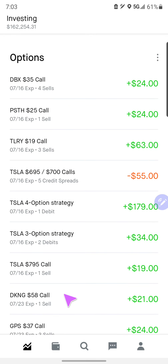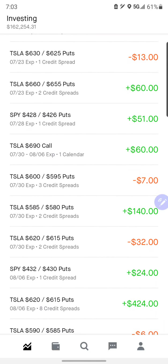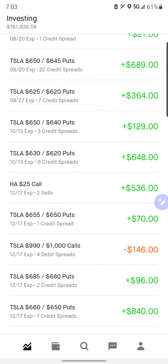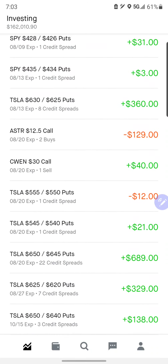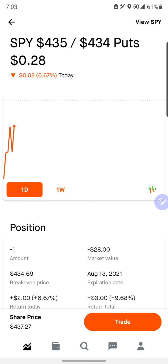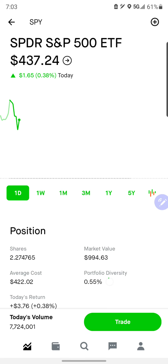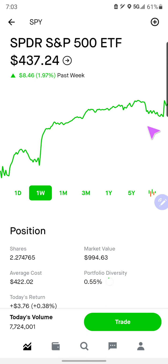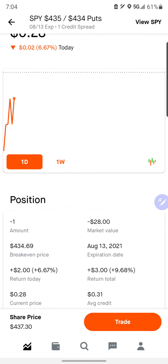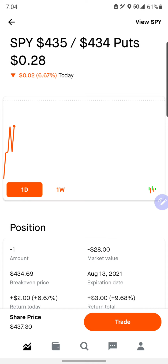Yesterday, we did see the S&P drop quite a bit. Let's go out. I did open up one of these a month out, as I pretty much usually do. Because we saw the SPY dip quite a bit, I went ahead and grabbed one of these credit spreads. Grabbed a whole $31 credit on there, so we have a whole month for this to ride out.